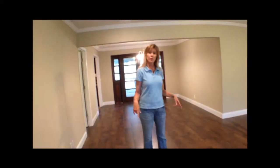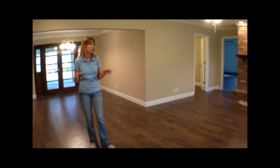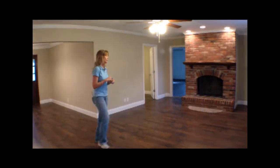We put the laminate flooring down. I think it looks great. I love this hardwood look. It almost reminds you of North Carolina. We kept the fireplace because we thought that was really neat.